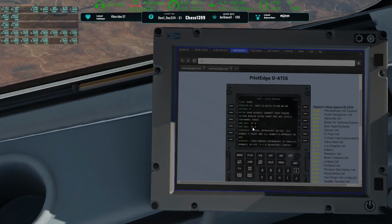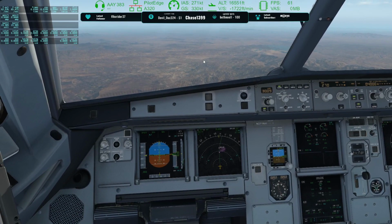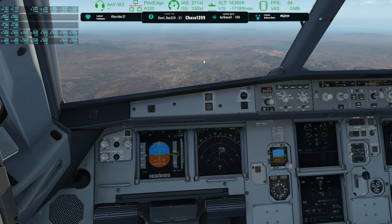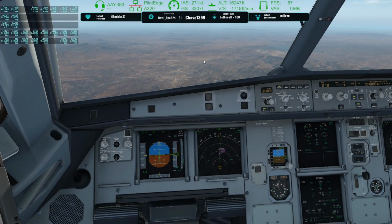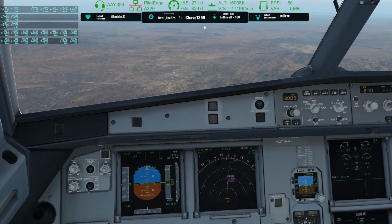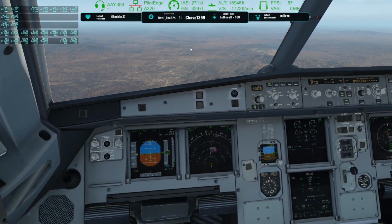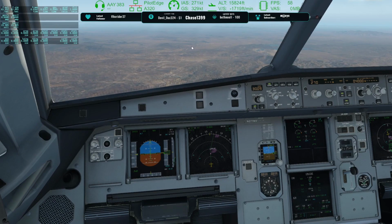Alright, Foxtrot still 8. Phoenix approach, Allegiant 383, descending via the Bruiser 1, runway 8 transition, leaving 16,100, current with Foxtrot, request the ILS runway 8 from Jamil. Allegiant 383, Phoenix approach, you can expect that. And I can plan on that, Allegiant 383.